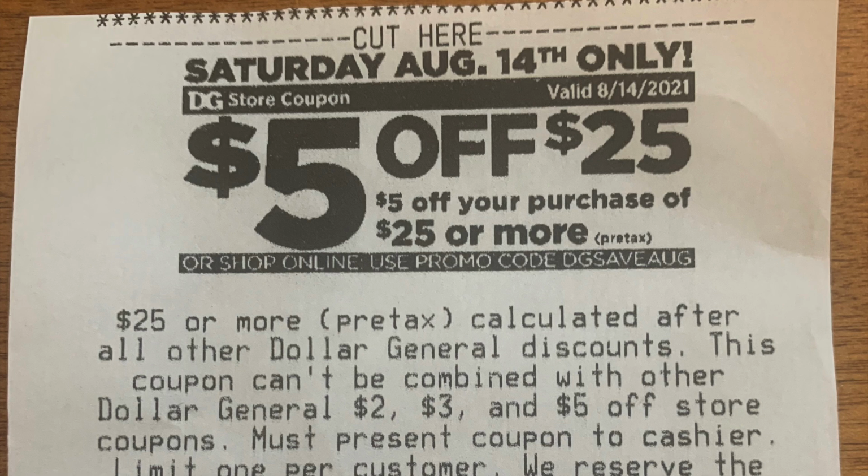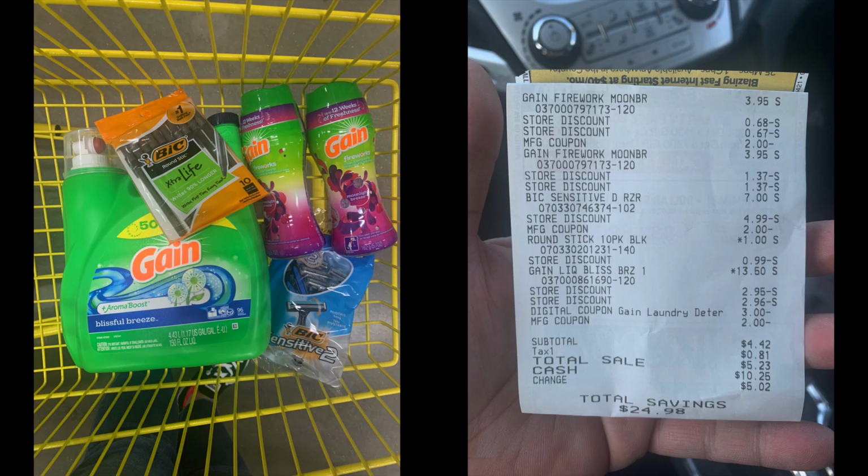This one is obviously the wrong week. You'd need one for the 21st. But just to give you the visual of what it looks like. And here is the receipt. I got this basket down to $4.42. I did use a couple paper coupons with that. That's how I got it so low. But yes, both the digital, the 5 off of 20, along with the paper one, they do in fact work in harmony.